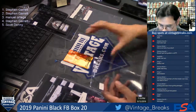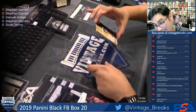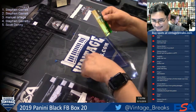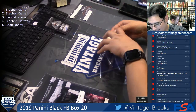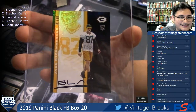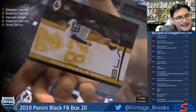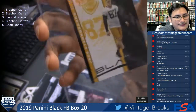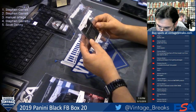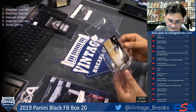And card 5, Scott Denny. 9 of 10. Jace Sternberger, rookie for Green Bay. 9 of 10. This is a nice card right there. Look at that. Once again, taking tickets 1 through 5. Jace Sternberger, rookie card. Sure, I wanted to play football at the highest level. The Packers wanted tight end. All right, Texas A&M. Nice save, guys.